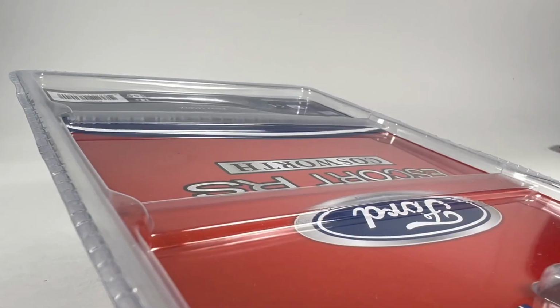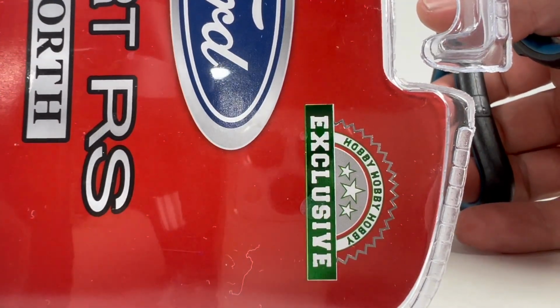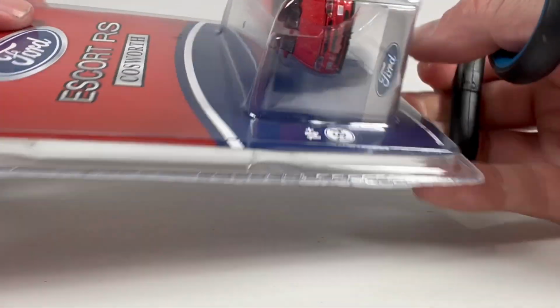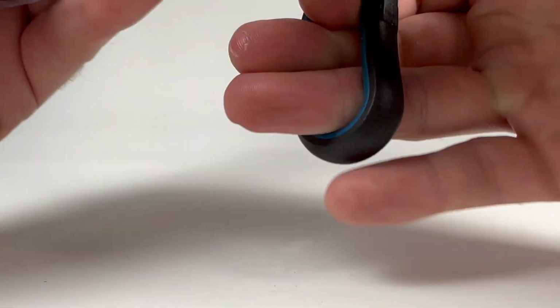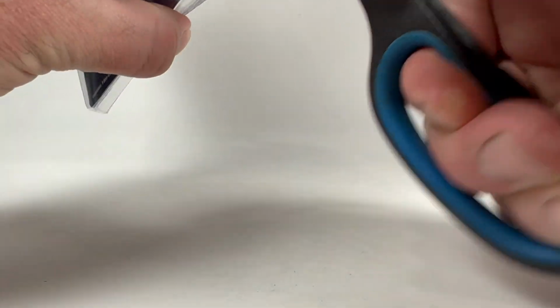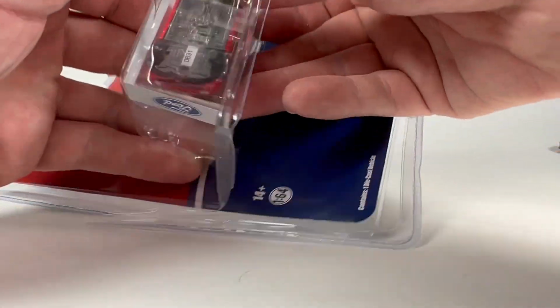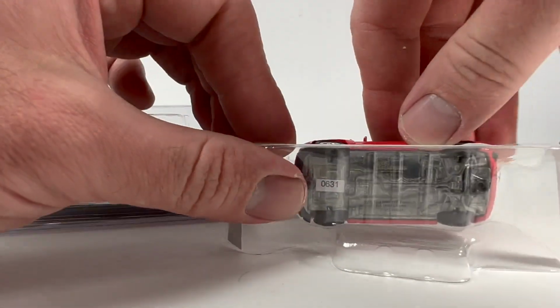One Greenlight for the episode. And this is a hobby exclusive. Not hobby as in any particular hobby dealer, but hobby exclusive, meaning it's not sold in stores. It is distributed to hobby dealers, which is who I prefer to buy diecast from other than your big box stores.